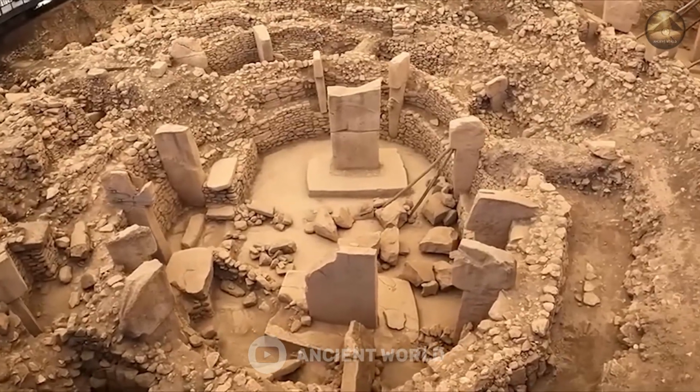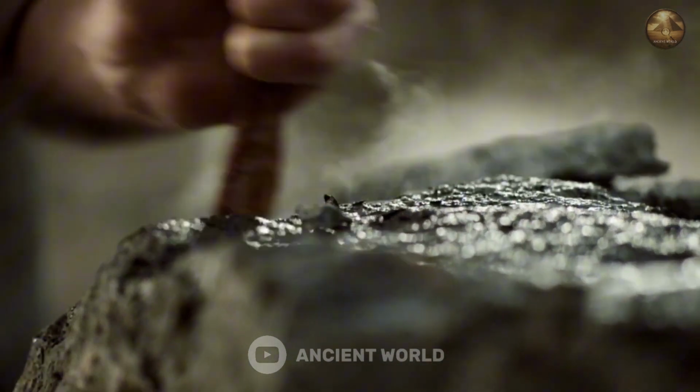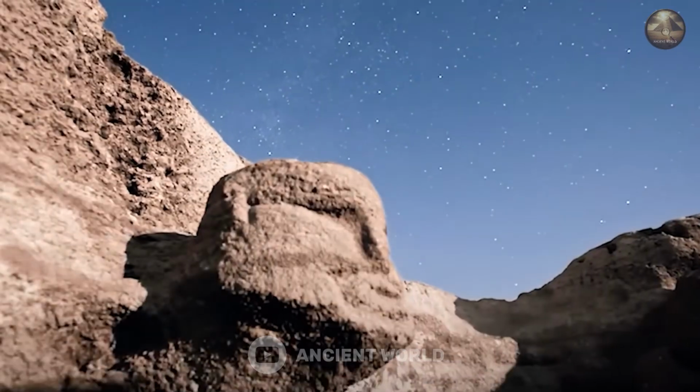The team held their breath. They continued to clean gently. Two deep eye sockets gradually emerged, followed by the line of a jawbone.